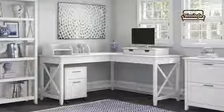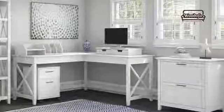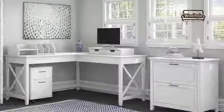Even the computers can be matched to the colors. So you can have a computer or a laptop inside the study room. You can have those L-shaped study units and keep those printers, those computers, those laptops within that same space. It will not only break the space but also make it look bigger.